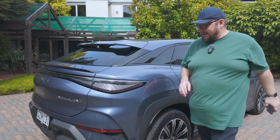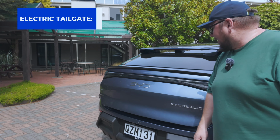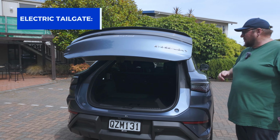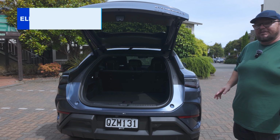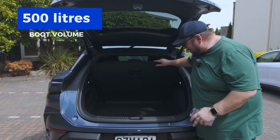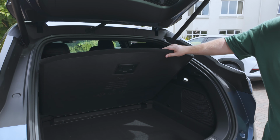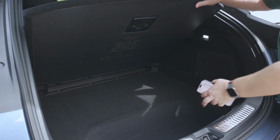Now, if we come around to the back, we have an electric tailgate. Open it down here. This is a really decent boot, I think, and nice and deep as well. We've got extra storage here under the floor. That's probably one of the few tubs that's going to get a little bit close to matching that big underfloor tub that we see in the Model Y.